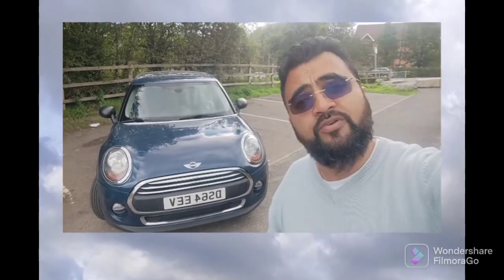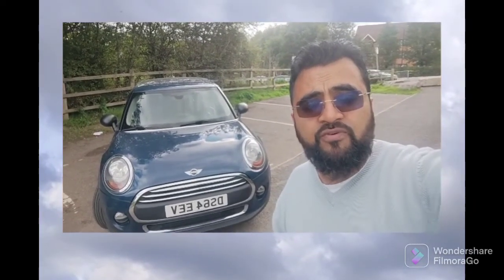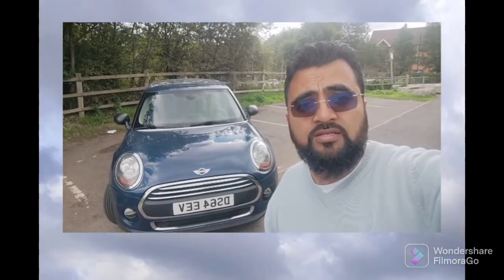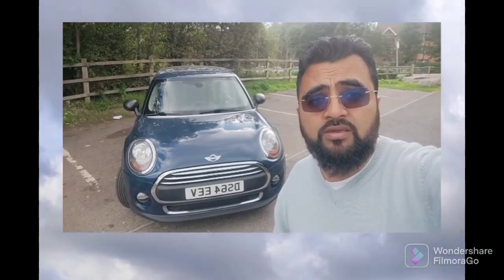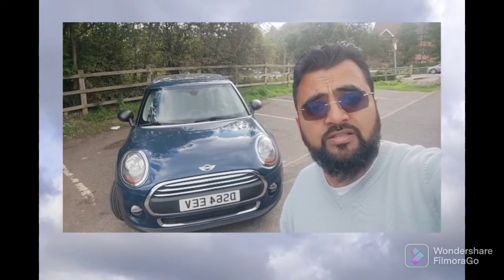This time I'm going to be reviewing this little beauty, the Mini One. This is a 1.2 5-door automatic. It's a 2014 model and it's got 109,000 miles. Yes, so many miles, but it's been well looked after. You wouldn't know it by the looks of it, but shall we have a little gander at it and see how it's like? Let's go for it.